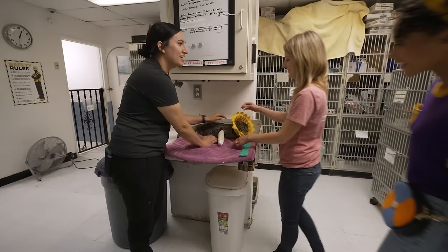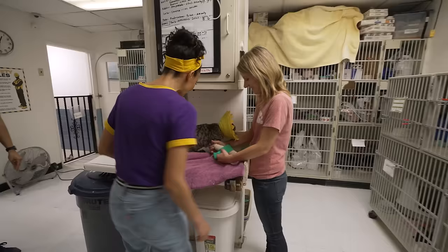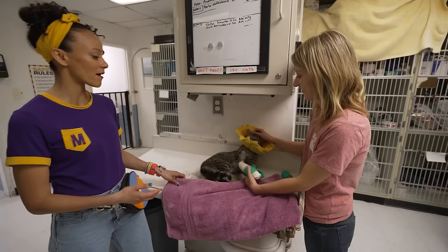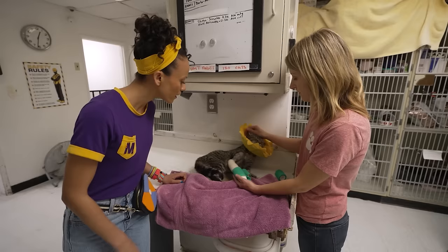Melissa's ready for her bandage change. Okay, great. Aww, hi. So what room is this? So this is our medical treatment area. Oh, a medical treatment area. So this is where animals go to be taken care of if they're sick or maybe they hurt themselves. What's wrong with her leg? So we rescued her with a broken leg. Aww. And yeah, now she has a cast on and she's healing.